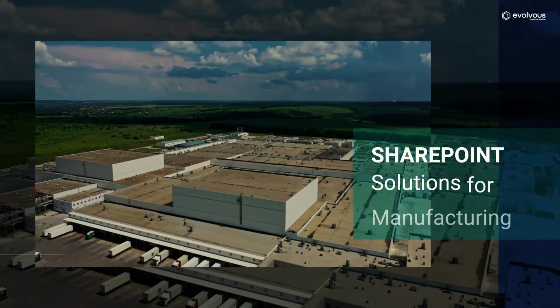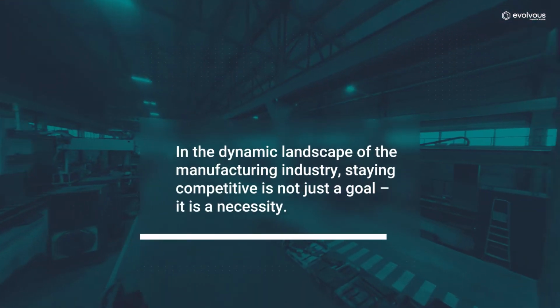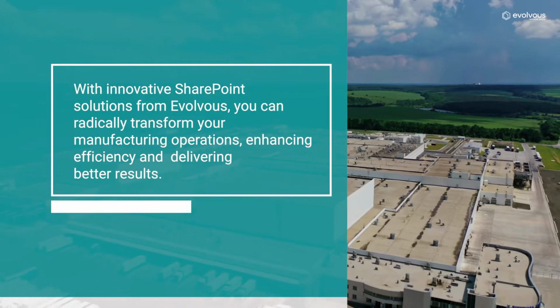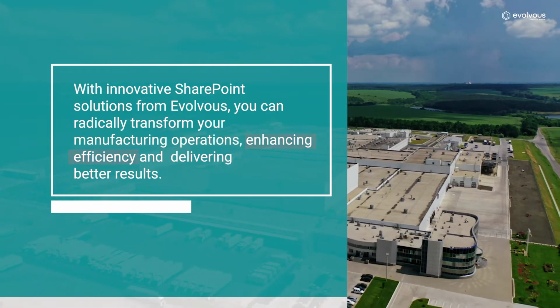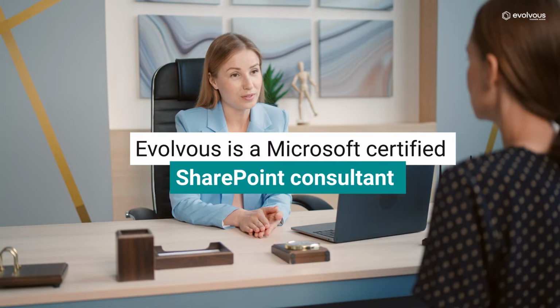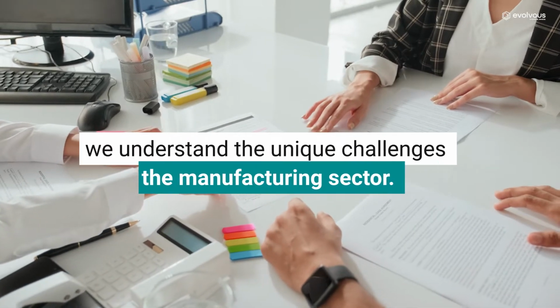SharePoint solutions for manufacturing. In the dynamic landscape of the manufacturing industry, staying competitive is not just a goal, it is a necessity. With innovative SharePoint solutions from Evolvous, you can radically transform your manufacturing operations, enhancing efficiency and delivering better results. Evolvous is a Microsoft-certified SharePoint consultant, and we understand the unique challenges of the manufacturing sector.